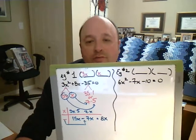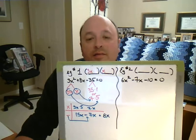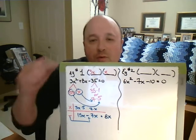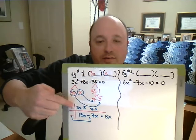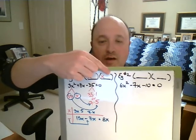Okay, so at the front we have 3x and x. That's the only way to get 3x squared. And in the back I'm going to have to put my 5 and my 7, but I've got to be careful. When I'm multiplying, I multiply across the bracket. So even though I have 3 times 5 down here, that 3 is going to multiply to the 5 on the other side of the bracket.